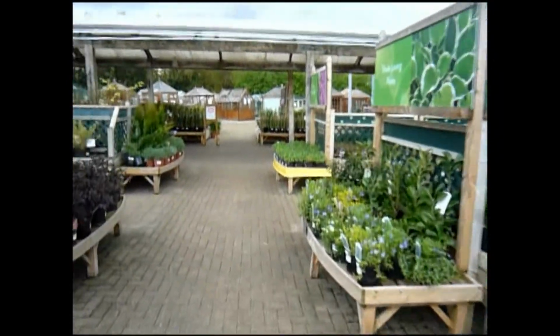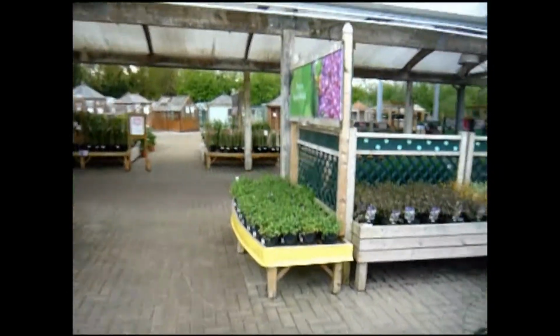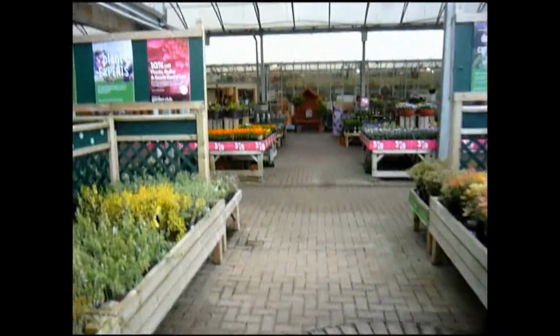So that's it for Dobbies Atherstone. It's the normal Dobbies formula. Good quality plants. None grown on site as far as I know, all bought in.